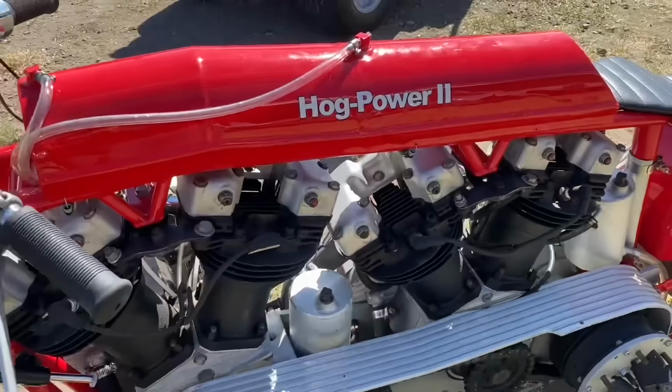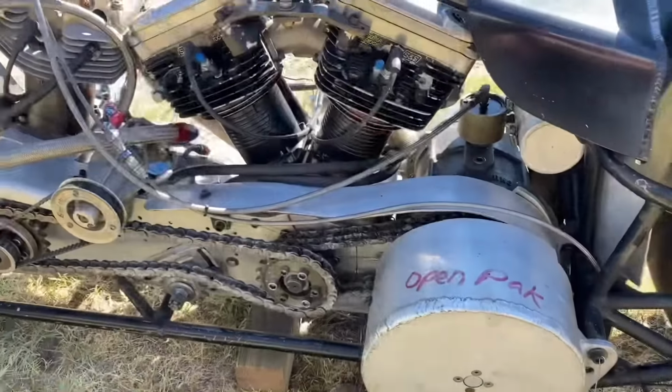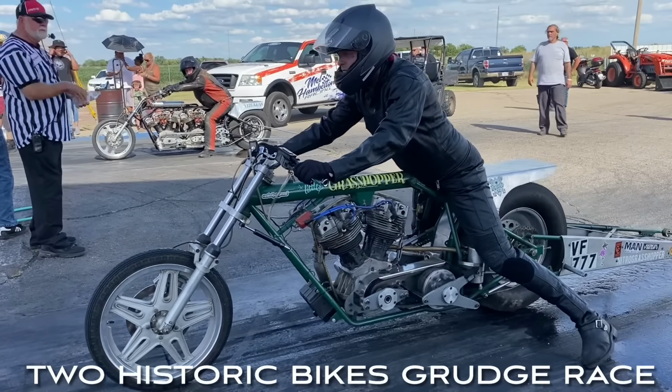There's a couple out here this weekend, and to hear them run, that's old school. You gotta love it. Well, we're gonna hear some today, so really, really appreciate it. Yes, let's get you to this epic showdown.